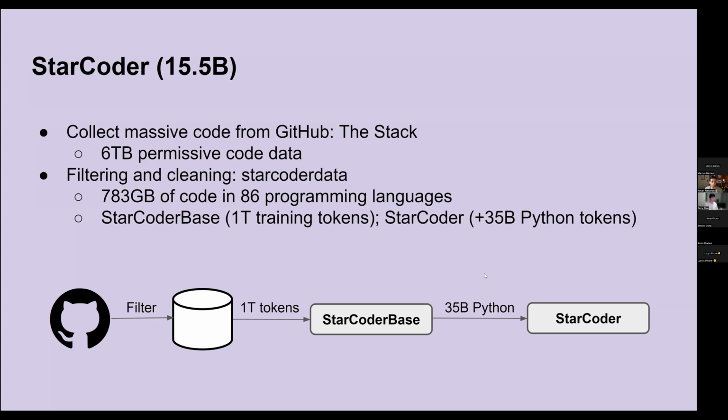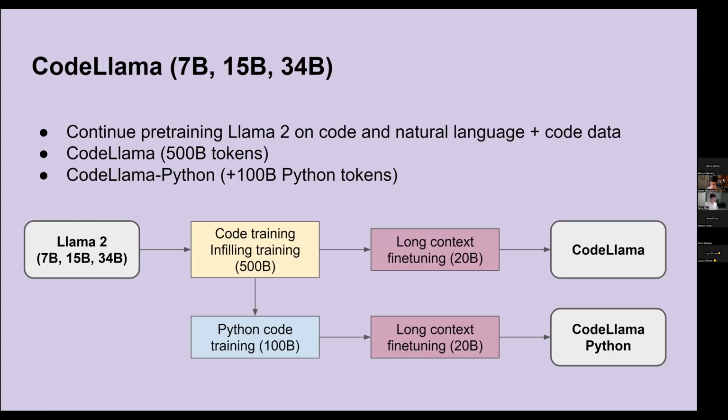In the meantime, we have another model from Meta AI. They trained a model called Code Llama, which is a family of 3 models, specifically 7B, 15B, and 34B. They utilize the same architecture as Llama 2, and continue pre-training Llama 2 on code and natural language specifically, so they have a better understanding of natural language as a consequence.